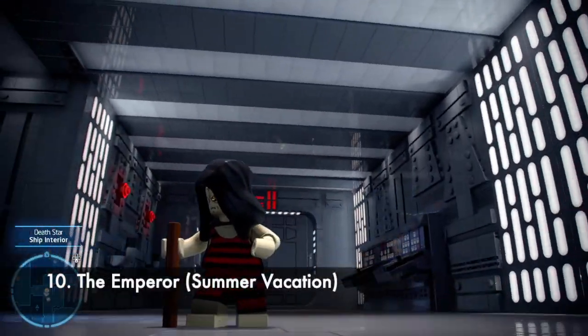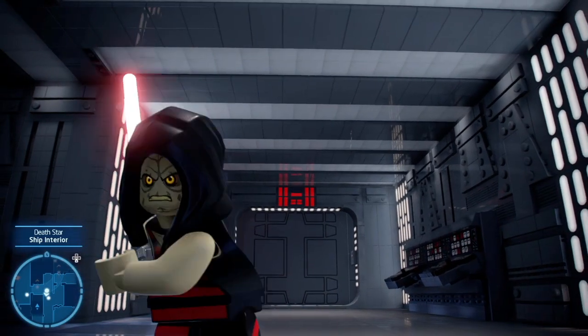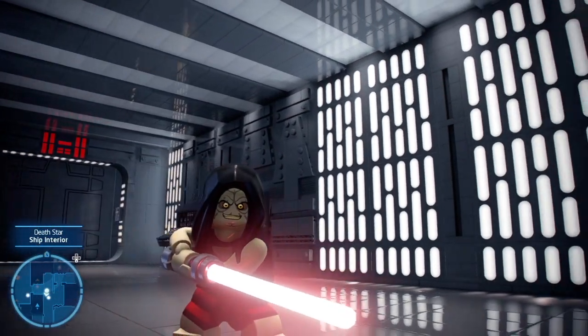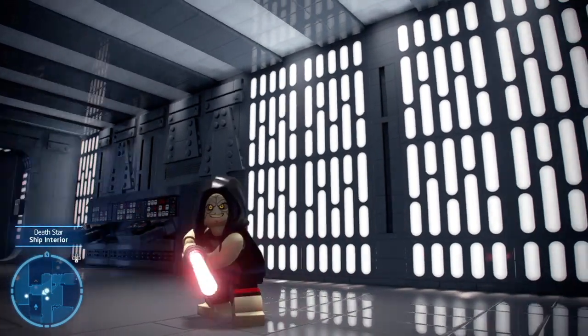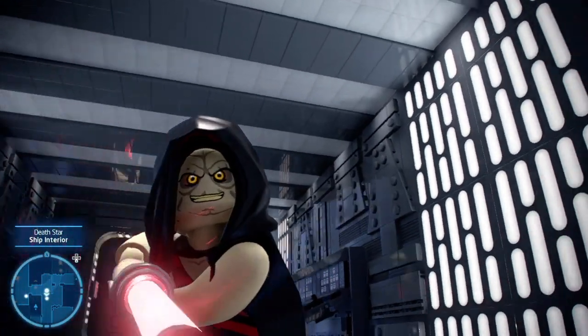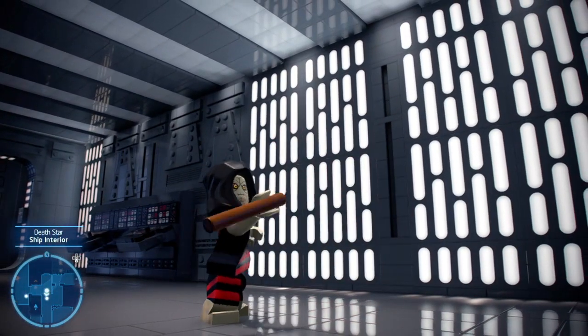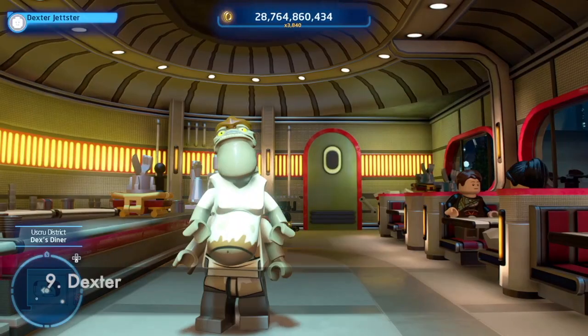Starting us off at number 10, we have the Summer Vacation Palpatine figure here. Really, all of the Summer Vacation figures, I would say, are probably a little warm, but especially Palpatine here. He has the hood. I know he's just hot under that, and he's showing the most skin out of all the Summer Vacation figures, so he's getting in on a little bit of a technicality here, but we'll let it slide.